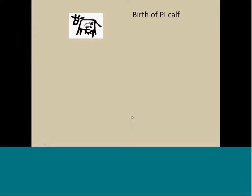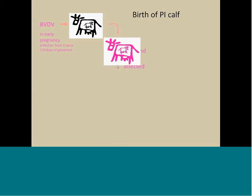Understanding how PIs are created is quite important, and if we just talk through pregnancy, we've got a cow here, and she's not PI herself, and she's pregnant. If she's in the first 110 days, so the first third of pregnancy, and she comes across a PI, the problem we've got is that she becomes infected. And because she's become infected, this virus will cross the placenta and infect the fetus as well, and so the calf becomes infected. So we've got an infected cow and an infected calf at this stage.